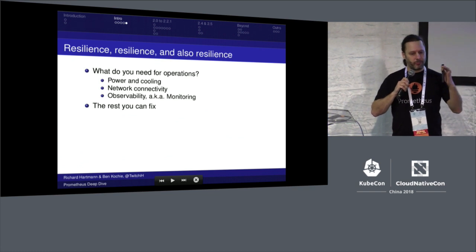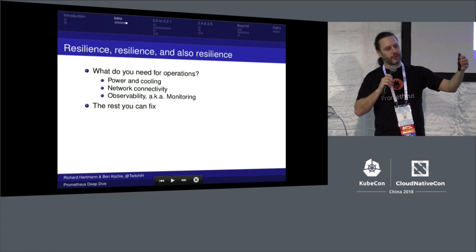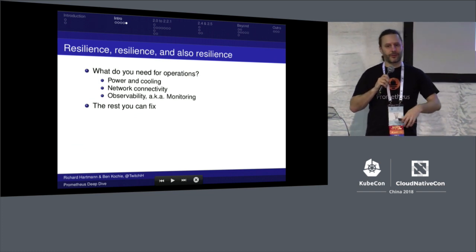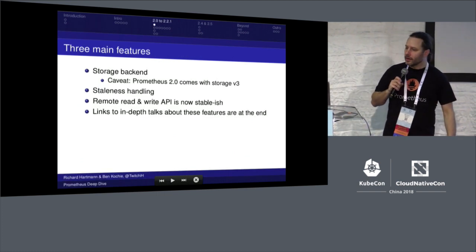And we don't have that problem with Prometheus because it doesn't have any external dependencies besides knowing where your targets are. And that's an extremely robust thing to do.